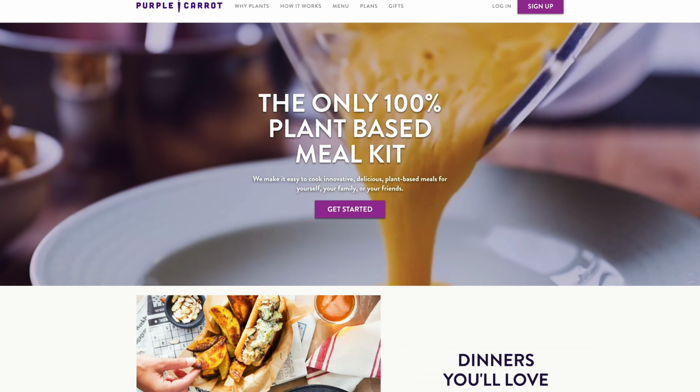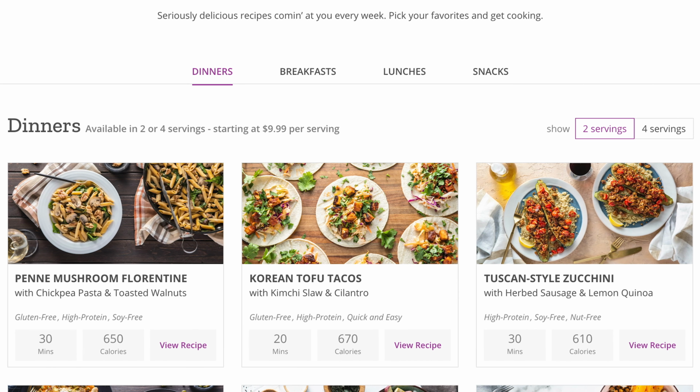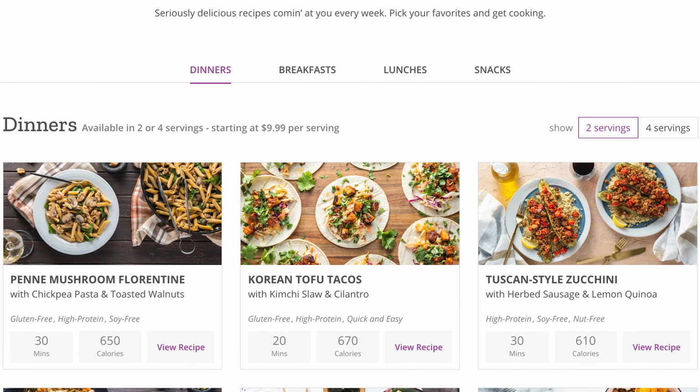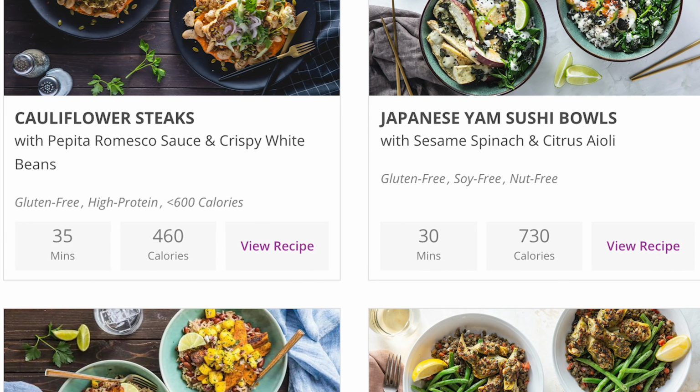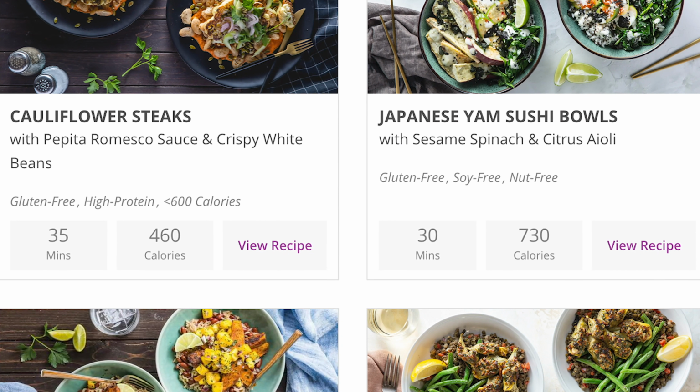So for $72 a week, you're gonna get 3 2-serving meal plans at $12 a serving. We think that's a really great value. If you go out to a restaurant and order a vegetarian or a vegan meal, it's probably gonna cost you a little bit more than that. So we're giving Purple Carrot points for giving a clear value proposition. We think it sounds pretty good. So what did we get?